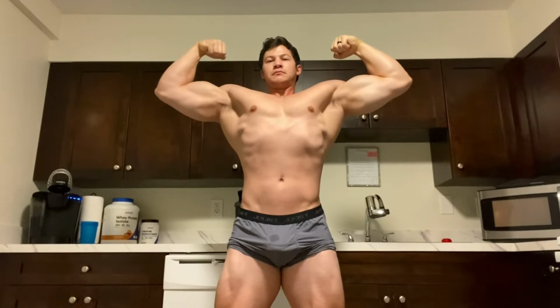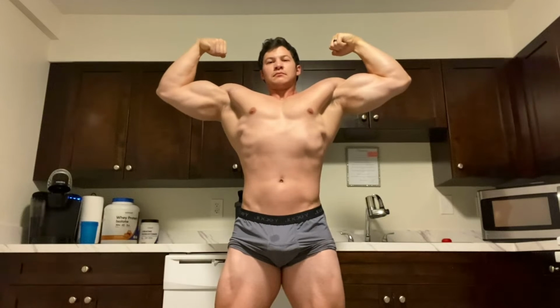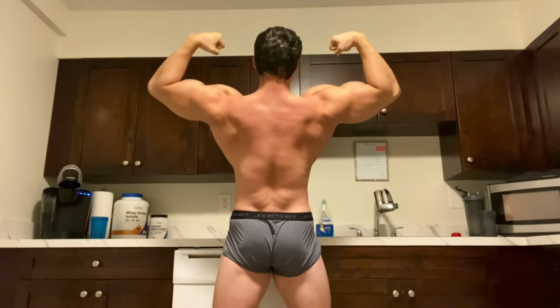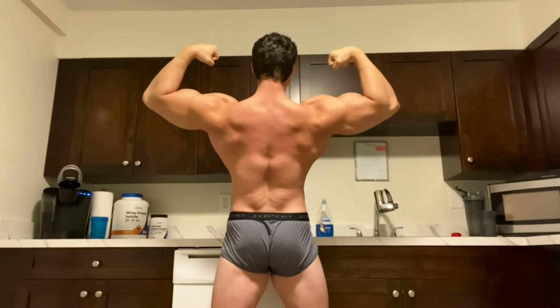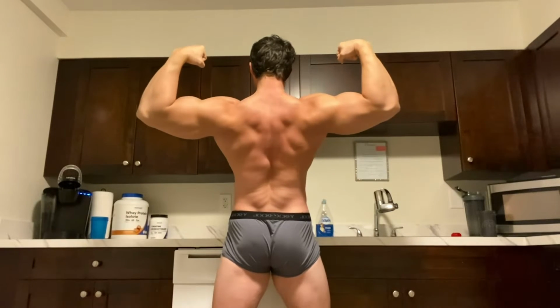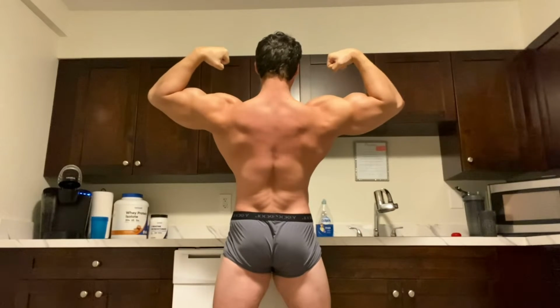Check out these pictures. All right, so we'll start with a couple of posing videos here. You got the front double bicep, arms are looking full, chest is full, legs have definitely come up, so I'm happy with that. Keeping the waist fairly tight, not as much definition as in the start from the front. Back is still pretty defined though. You can still see some good detail. Bicep peaks have come up.